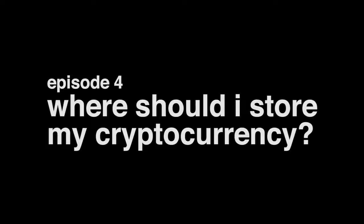Light wallets, hot wallets, cold wallets, oh my. So a lot of people have been asking me where they should store their Bitcoin, Ethereum, Litecoin, or whatever coin. And that's kind of a question with many different answers based on the level of convenience you want versus the level of security you're trying to get.